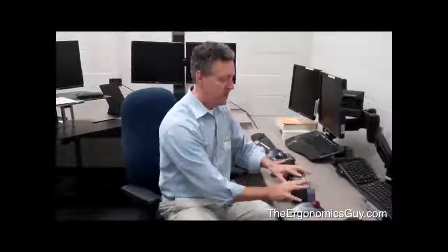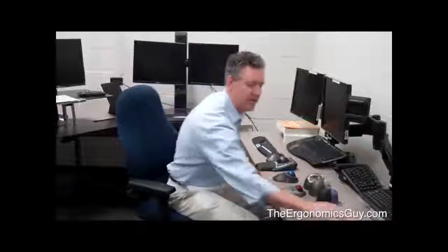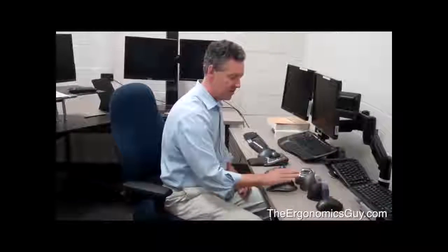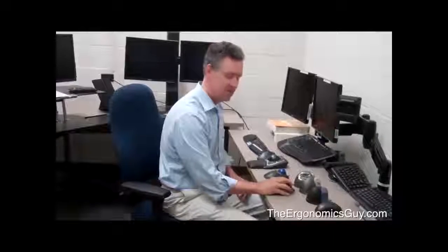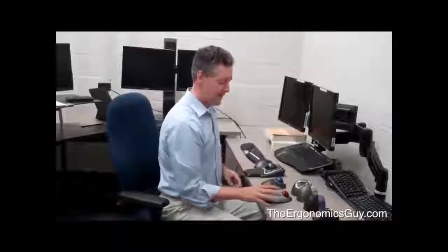A lot of people like using a trackball, and what they've done there is rather than move your shoulder like this when you're mousing, they've flipped it over, and so your hand is stationary and you're just wiggling your fingers. You're using the ball to maneuver the pointer as opposed to moving the whole mouse base. So these come in different sizes.